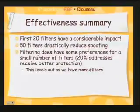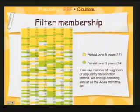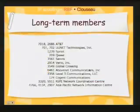Okay, so to summarize the effectiveness, if I have 50 filters, I'm doing really well. About 20 filters, the first 20, have a considerable impact, and the remaining 30 just help me level out this graph. I'm going to skip this part talking about filter membership because we're running out of time. I would just like to tell you that those filters tend to stay around. So if I choose my filters today, about 60% of them will still be around 3 years from now. They will be in top 50. So that's good news. And then some of the big players are long-term members.